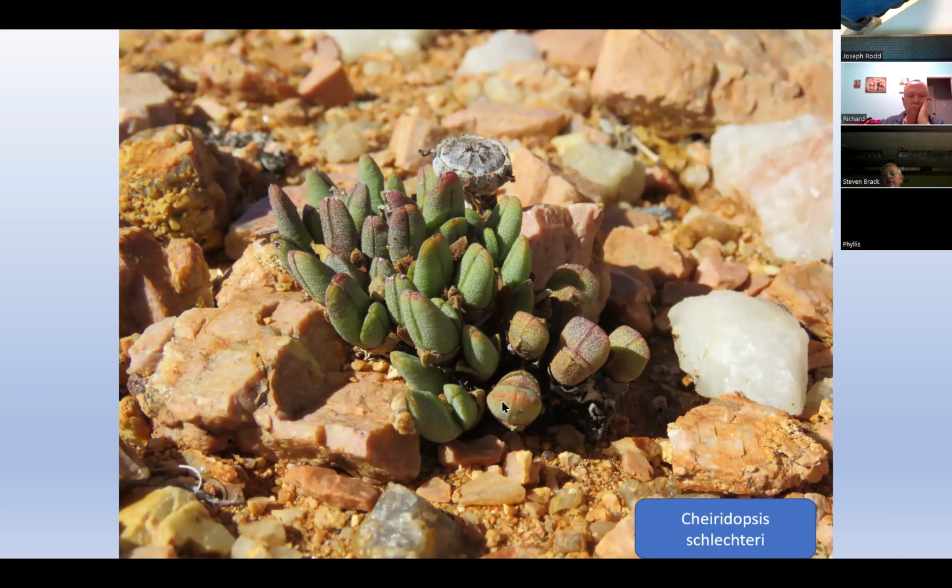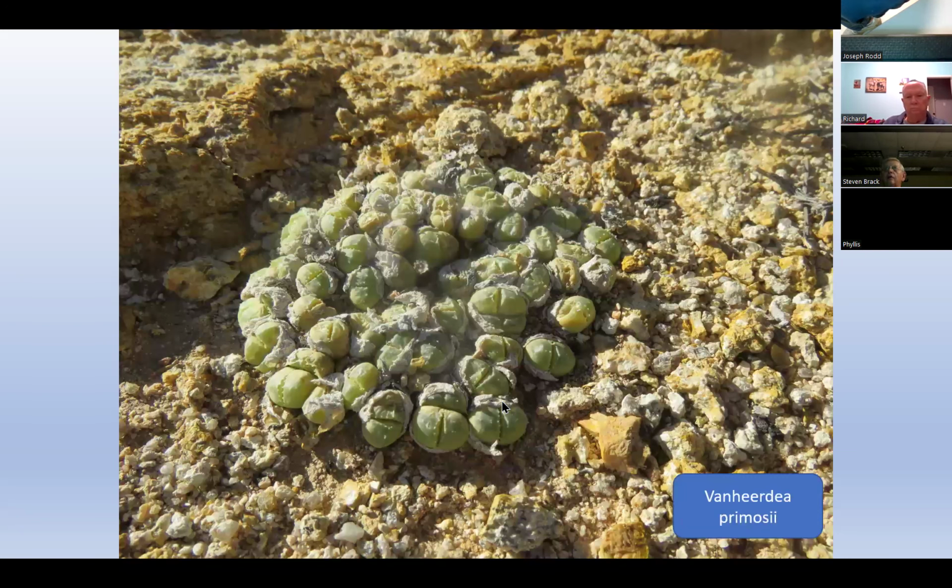This is also a very tiny plant. The whole plant is just a little over an inch across, but the flowers are huge. The individual flowers are over 2 inches across. So it makes quite a show.